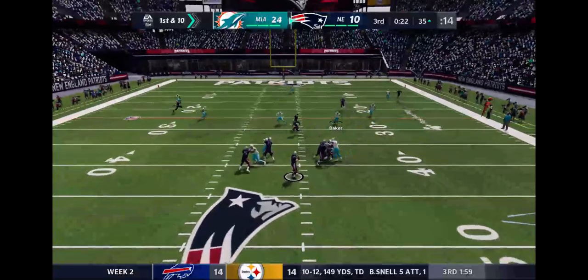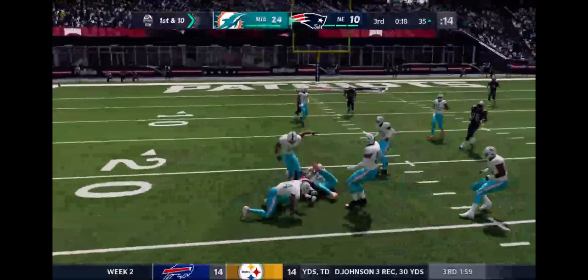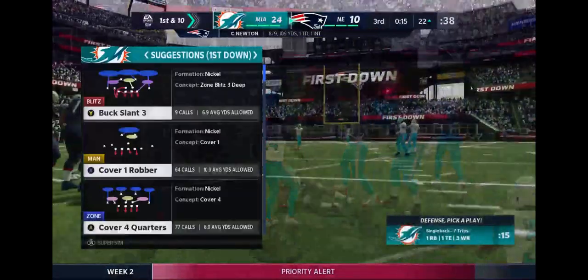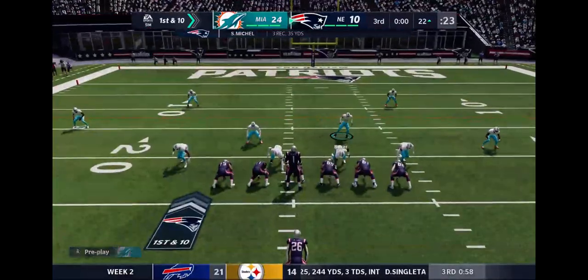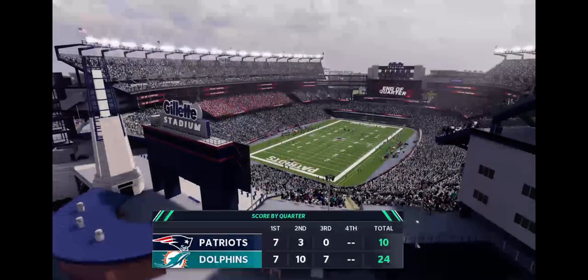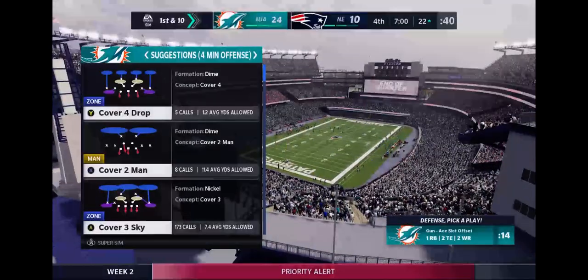They'll try the air now with Newton. And he'll get that to Michel, complete. And he's got this down almost to the 20 before he's dropped. That one good for 13 at a New England first down. 1st and 10 at the 22-yard line. And that is going to do it for this third quarter of action. You are watching the NFL on EA Sports.